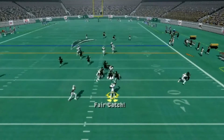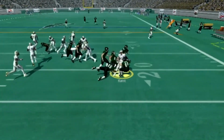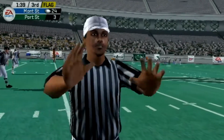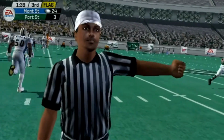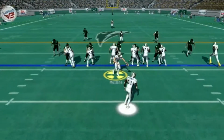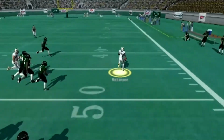We got Cameron Whitaker actually back here returning as we played it safe. The ball's on the ground, though. Luckily, Jimmy Kent is there to scoop it up. Thank goodness it wouldn't have mattered because actually what ended up happening is Jimmy Kent pushed one of the Portland State players into the football, so it was fair catch interference. Kind of a weird play, but works out in our favor.